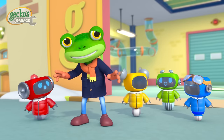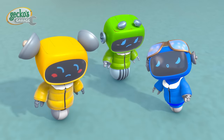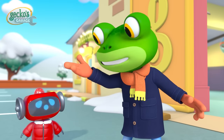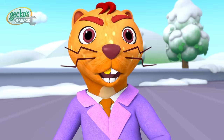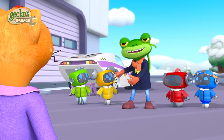Sniffling screwdrivers. I think Mr. Weasel and Sly could use our help. Come on, mechanicals. It's important to look after our neighbours. Oh, Mr. Weasel, you and Sly need some help. Let the mechanicals take care of you, and I will look after Sly.